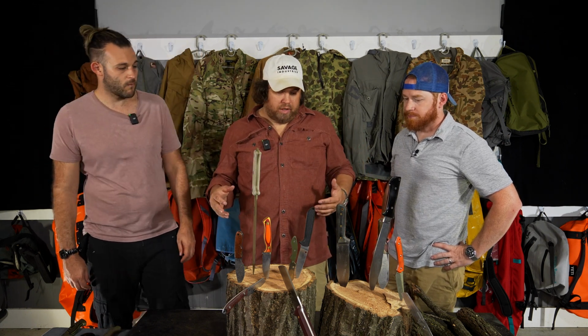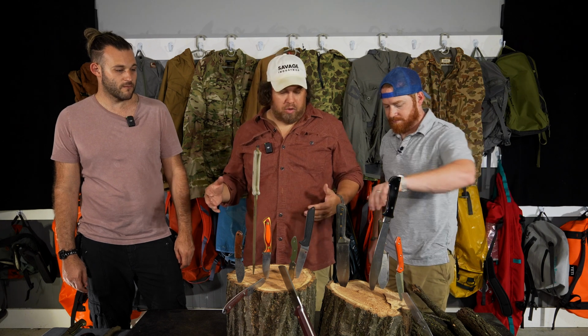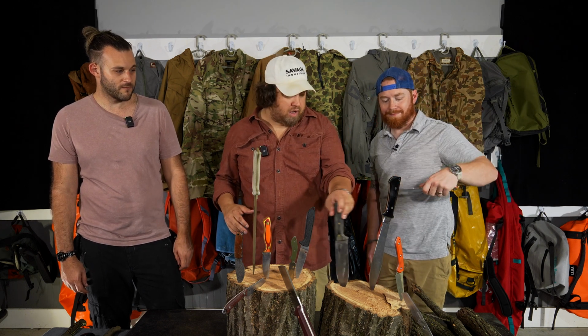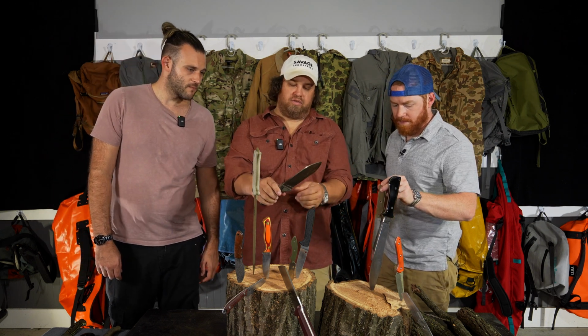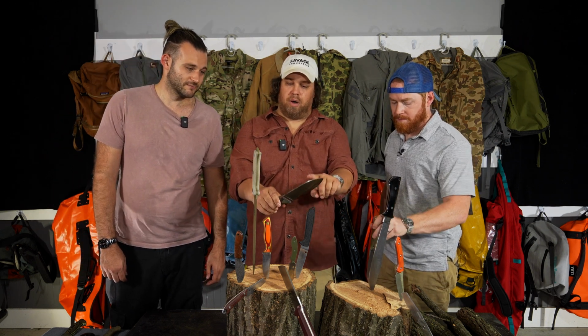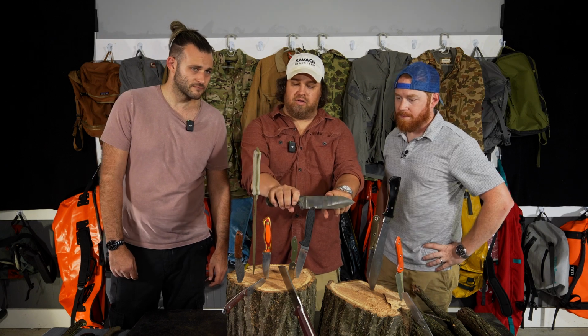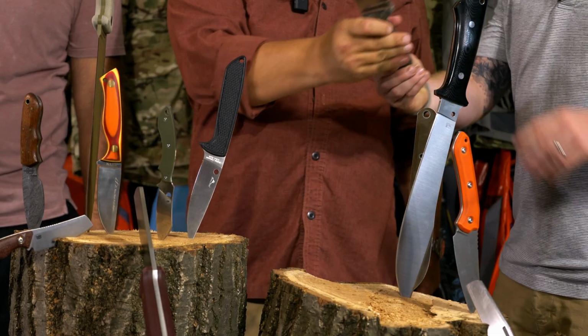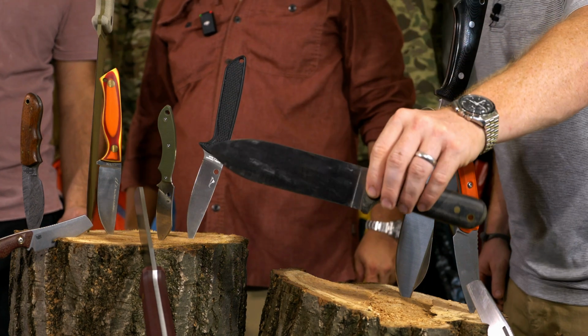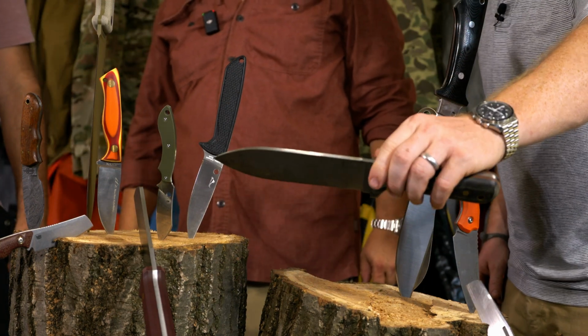The spear point is the next blade shape we want to talk about. And this guy right here is a spear point. It's symmetrical on the bottom and the top, but unlike your dagger, the top is not sharp. You want to show that to the camera there? Yeah, it's like a one-sided dagger, right? It is like a one-sided dagger.